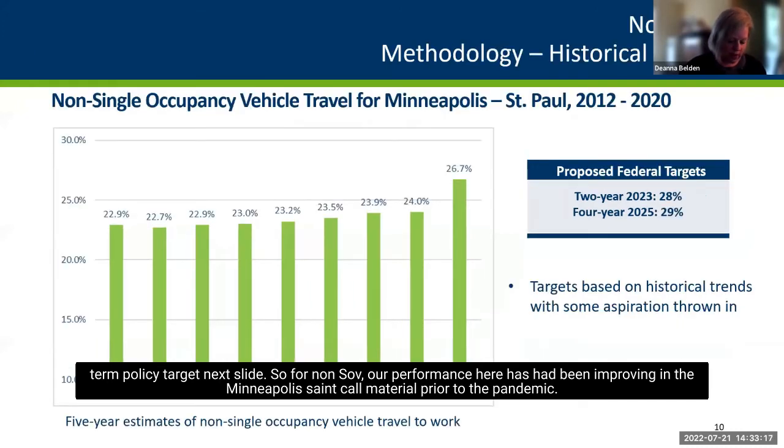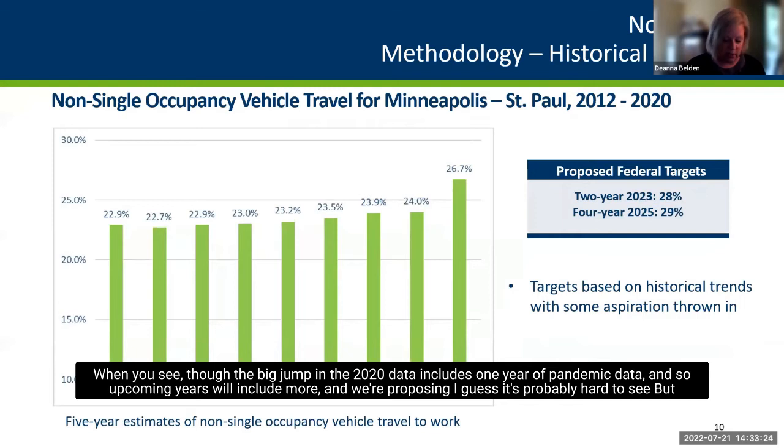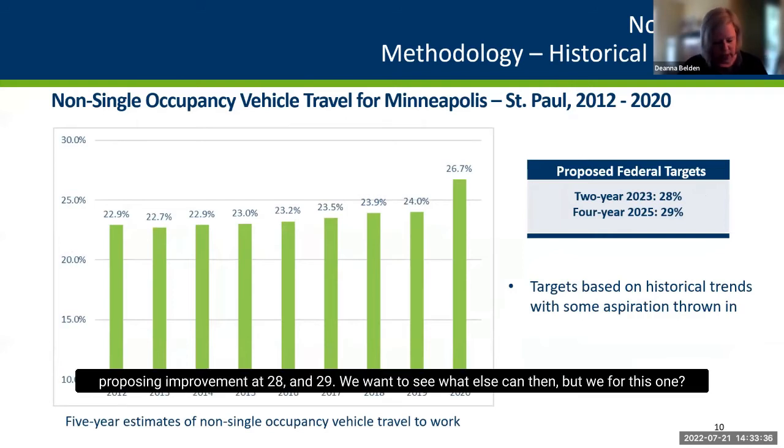So for non-SOV, our performance here had been improving in the Minneapolis-St. Paul metro area prior to the pandemic. When you see the big jump in the 2020 data, it includes 1 year of pandemic data, and so upcoming years will include more. We are proposing improvement at 28 and 29%. We want to see what else comes in, but for this one, we really do want an improving trend too. So that's how we set that one. I call it historic trends with a bit of aspiration thrown in. Next slide.